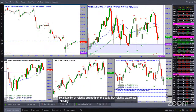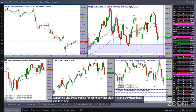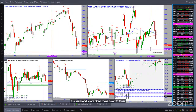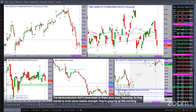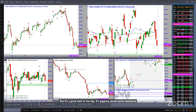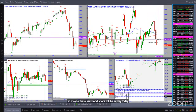Okay? Something else I was looking for yesterday that didn't materialize when things stabilized, and this may be a key to, well, this retesting the low, something to watch for today. But NVIDIA earnings coming out tonight, everybody's probably going to take a wait and see approach, right? The semiconductors didn't move down to these pivot lows yesterday. So they started to show some relative strength. They're gapping up this morning, a pretty decent amount into that red bar. It's not changing anything as far as this big waterfall decline, but it's a good start to the day. It's gapping above some resistance on the 65-minute. So maybe these semiconductors will be in play today ahead of NVIDIA's earnings.